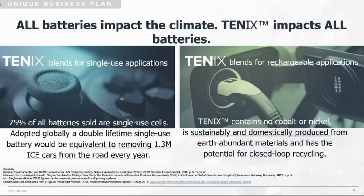This leads us to our unique business plan, in that all batteries impact climate, and we plan to impact all batteries. As mentioned, we have an entirely new active material proposed for the EV markets. And in these rechargeable systems, replacing just a portion of the traditional cathode active material with TENIX can reduce both the social and environmental impacts from production of those materials, like nickel and cobalt. But let's not forget about single-use batteries. 75% of all batteries sold globally are single-use, particularly in the developing world. Doubling the lifetime of these batteries would halve their waste, and that would be equivalent, based on carbon emissions, to removing 1.3 million internal combustion engine cars from the road each year.